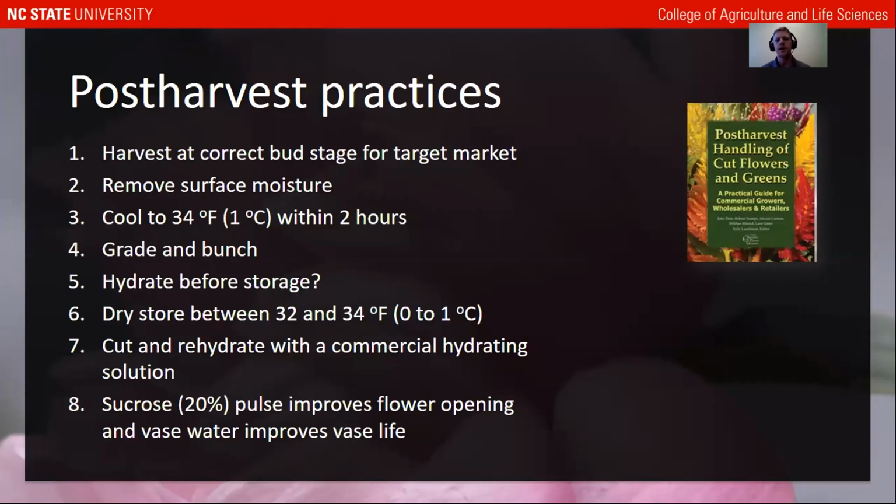So here are the general post-harvest practices for handling cut peonies. And a lot of this is outlined in Post-Harvest Handling of Cut Flowers and Greens, published by the Association of Specialty Cut Flower Growers. And generally, step one is to harvest at our correct bud stage for the target market, as we just talked about, removing our surface moisture, and then getting those stems cooled down as quickly as possible. So very limited amount of time from once you cut it into the cooler.